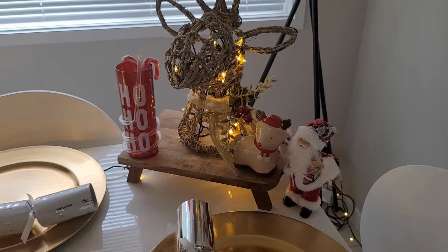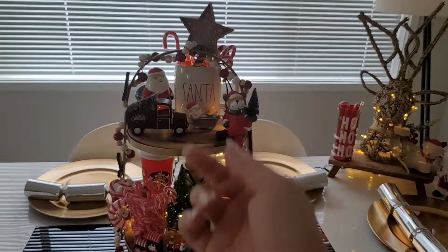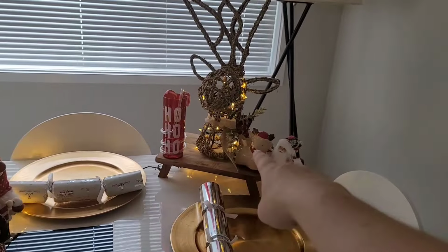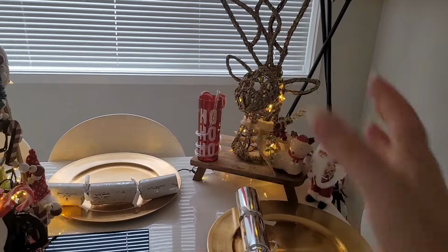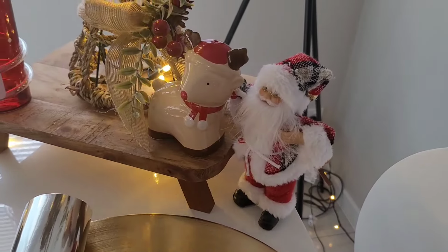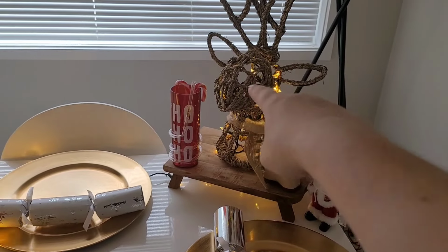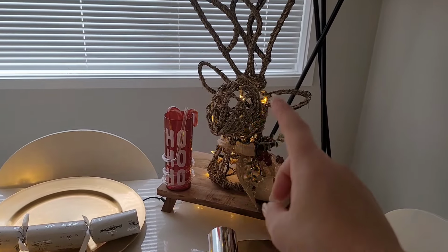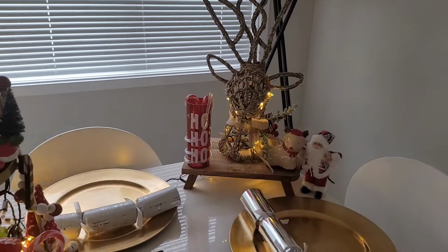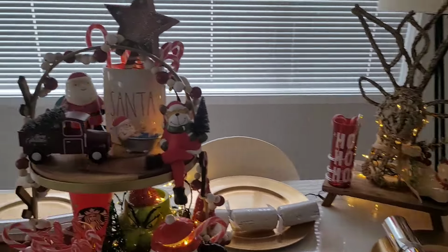So I thought I didn't just want to have the little tiered tray in the middle. I wanted it to be like a whole area going on. So that's why I've got this chopping board with things on it as well in the background. That little Santa was from Choice. He's beautiful. This stag was from the Reject shop. It was $18, I think, something like that, which I thought was really, really good. That's Elliot's little glass. It's just got a couple of candy canes in.